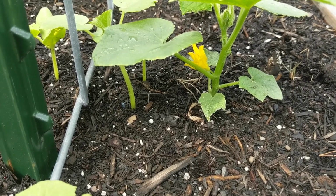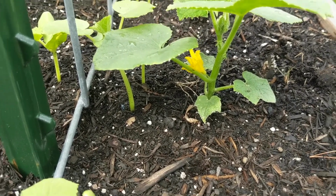I had given up on these bush cucumbers, so much so that Rocco and I planted some vining cucumbers just so we could get some cucumbers this year, because the kids really like cucumbers. I was just trying to have something to grow. But then this one bush cucumber plant is looking super healthy, and it's really exciting to see that growth in those plants that I separated out and planted back in the ground.